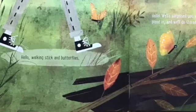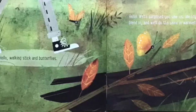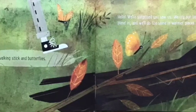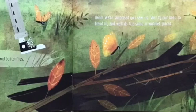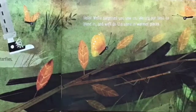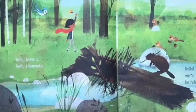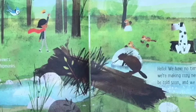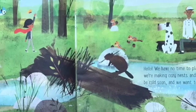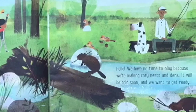Hello, walking stick and butterflies. Hello. We're surprised you saw us. We try our best to blend in, and we'll do the same in warmer places. Hello, beavers. Hello, chipmunks. Hello. We have no time to play because we're making cozy nests and dens. It will be cold soon, and we want to get ready.